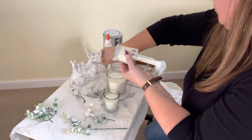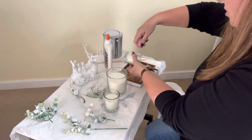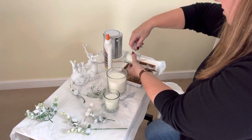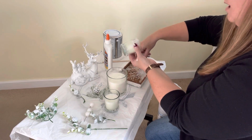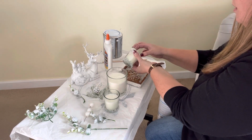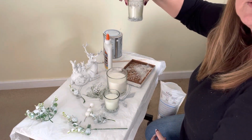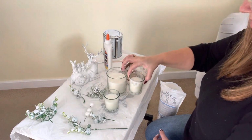And then get your Epsom salts and just pour it on. And then shake it off and do some more. And we're going to be doing the edges all around on the tops and the bottoms of all of these.